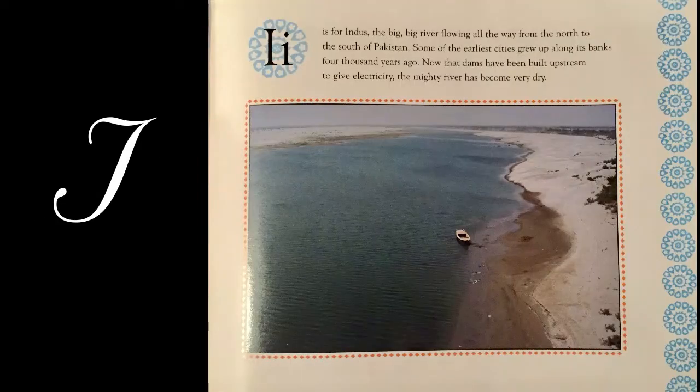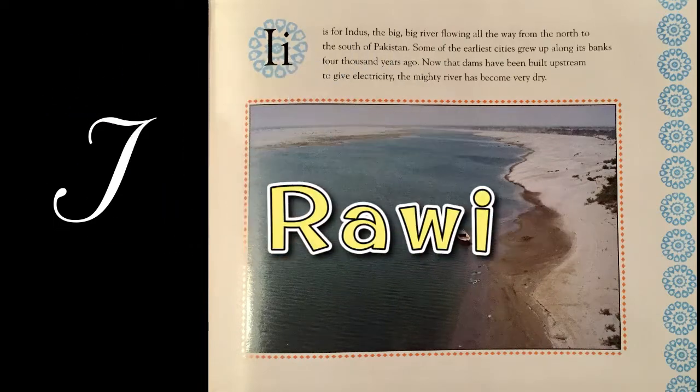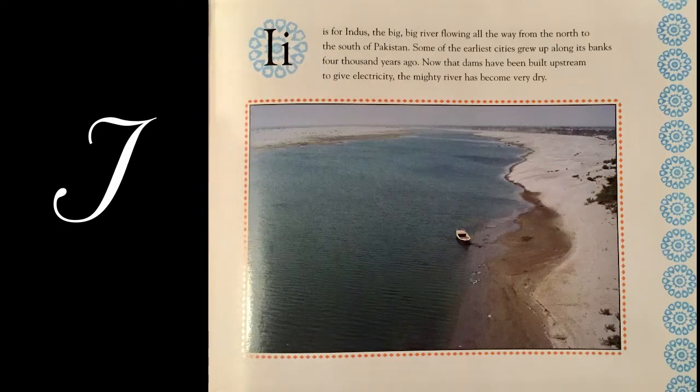I is for Indus, the big river flowing all the way from the north to the south of Pakistan. Some of the earliest cities grew up along its banks 4,000 years ago. Now that dams have been built upstream to get at electricity, the mighty river has become very dry. And this is called Sindh in Urdu. I know all the names of rivers. Sindh, Jhelum, Chenab, Ravi, Sutlej. These are the 5 main rivers.